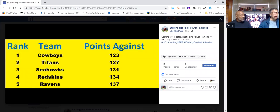If you go down, sixth place, you've got the Bears. Seventh place, you've got the Panthers. Eighth place, and we're talking about points against here, you've got the Rams. Ninth place, you've got the Eagles. And 10th, you've got the Chargers. Right, and besides the Chargers, if you're playing fantasy, you would take any of those defenses over the Cowboys and the Titans, right?